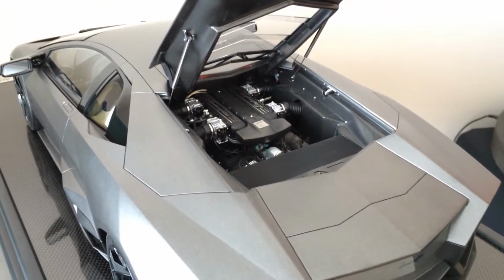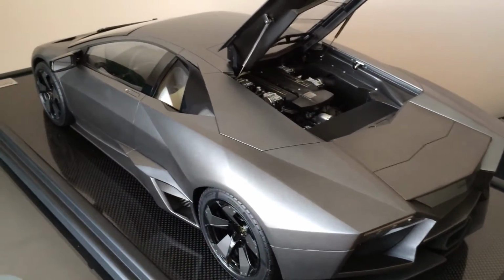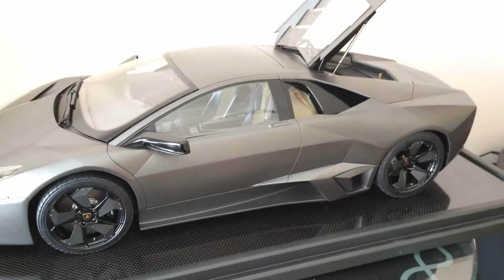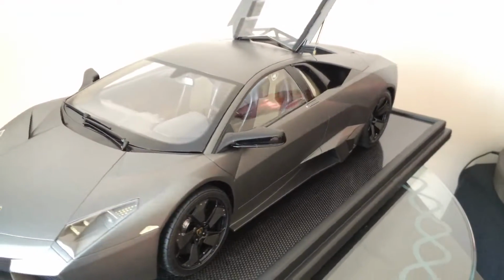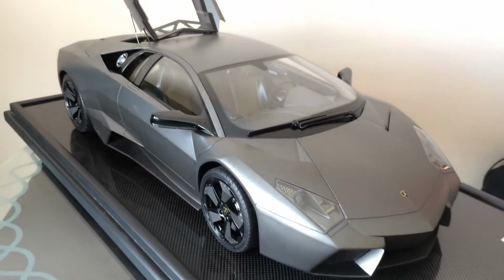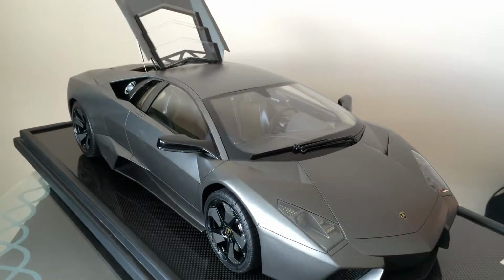As I said, these take roughly 3,000 man-hours to put together, which is a crazy amount of time to spend on a model with over 1,500 parts. But you're getting quality, something you're not going to find really anywhere else. Amalgam is the best there is right now making these types of cars. And they hold licenses for Ferrari, McLaren, Bugatti, Fiat, and they're making Skylines too.